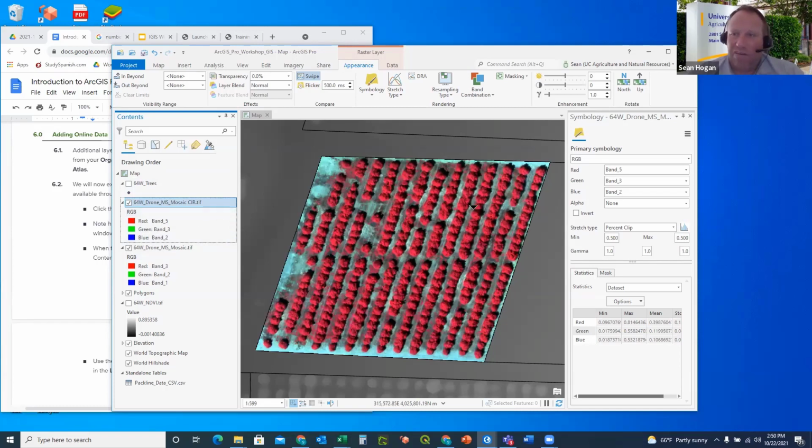Good, so now we have a color infrared image that we can drag over and see the differences if we felt so inclined. Good. So next step, we're going to work with the elevation data. This is a multi-band image. Many images are just single band, specifically elevation models and something like a digital normalized difference vegetation index.